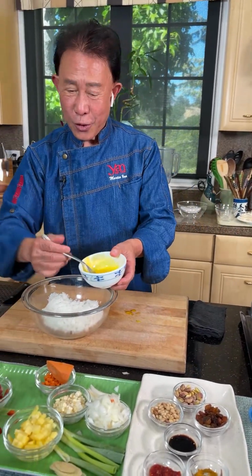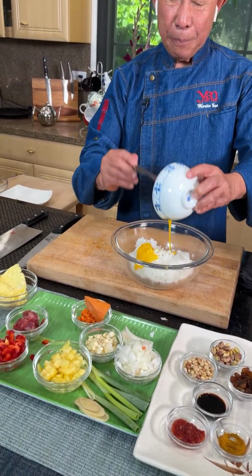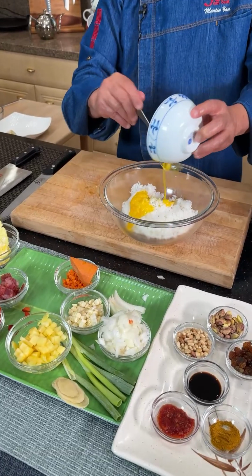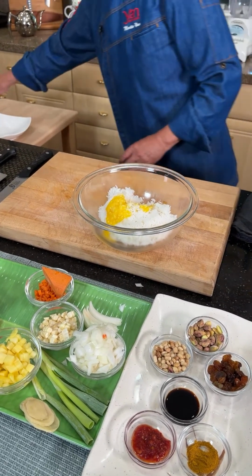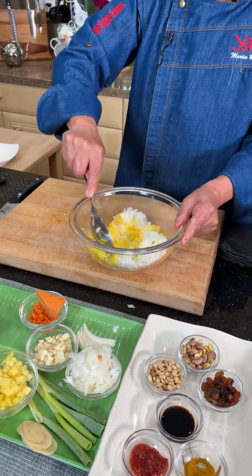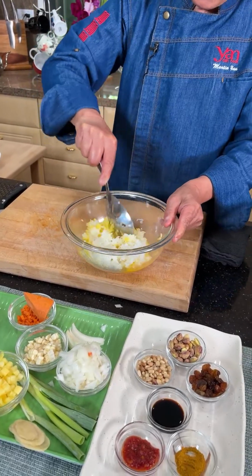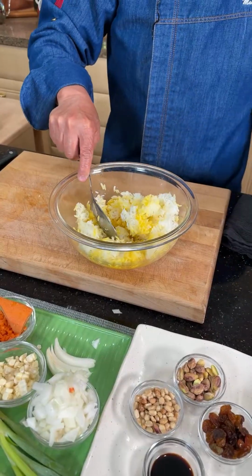Now, look at the difference. Okay, I put the egg yolk here. This is how they do it in Chinese restaurants. Okay, so basically, what I do is I mix this. Look at that. This is already nice and golden brown. Can you see that? Then when you fry this, then I turn this on.